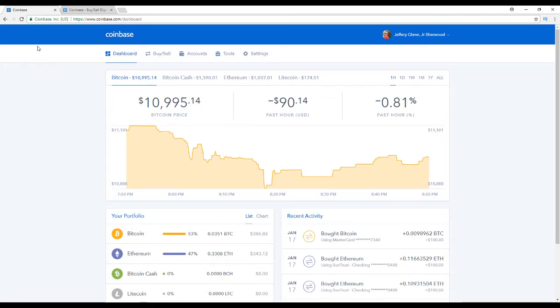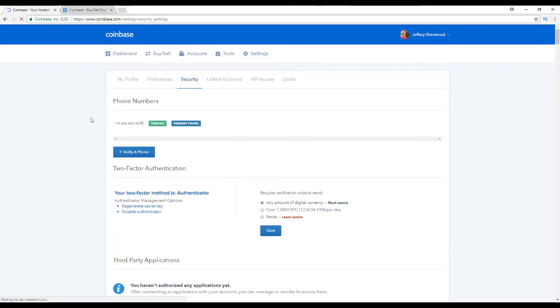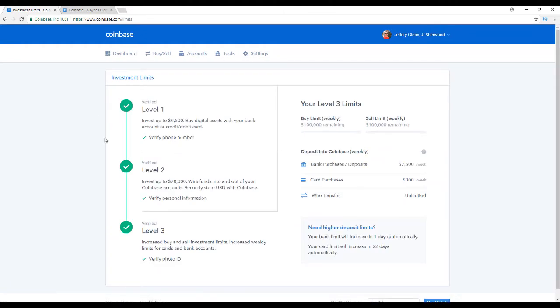So what you'll do after that is you'll come to this screen right here, and when you do, you'll need to verify your account, okay? So that is very simple, and I think that you go under settings, and then it'll be under security here. And so what'll happen is you'll set up your phone number and you'll verify your phone number. And then if you want to further secure your account, you'll go over to your limits.